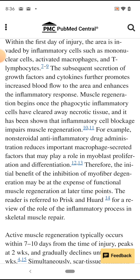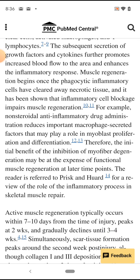Inflammatory cell blockage impairs muscle regeneration. Okay, well, that's if you're taking these inflammatory pills. Don't take anti-inflammatory pills, because it's going to block it. It's going to mess you up. You're never going to build any muscle.